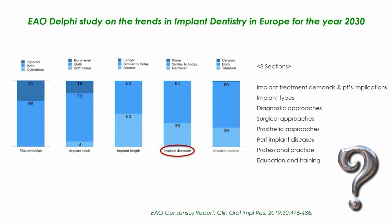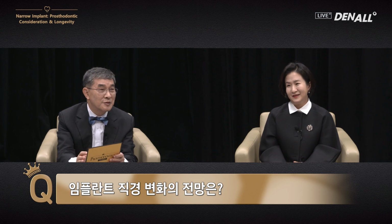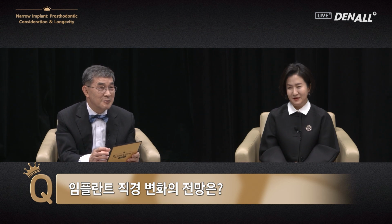In the survey conducted by CAOMI, wider diameter implants are required more. Maybe that is because Korean dentists are more concerned about the strength of the implant, the fracture. And also, Korean dentists are very skilled in bone grafting, so narrower diameter implants are not really demanded by Korean people. So Europeans are placing implants more conservatively, and there's a difference in the food we take. Koreans enjoy hard food, so they are more concerned about fracture.